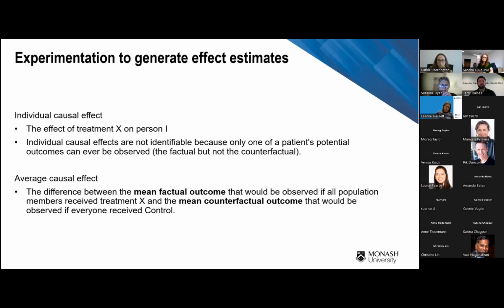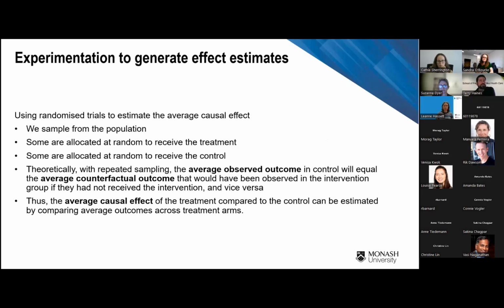And this is the difference between the mean factual outcome, so what we see in our experimental group, versus what would have been observed if all members of that population received the control, which is what we use the control group to generate, that mean counterfactual outcome. So we look at the difference between those two to estimate the average causal effect.